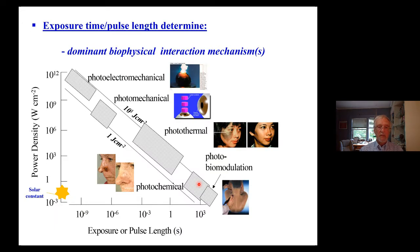A very useful way of trying to summarize all the different types of phototherapeutic processes is shown here. And this way of graphing it was first done in a paper by Boulnois in the late 1980s, where he plotted the power density in watts per square centimeter as a function of the exposure or pulse length. So the first thing to notice here is that this is logarithmic and straddles an enormous range. So there's 15 orders of magnitude in power density from the lowest to the highest treatment here. Just for reference, this star here shows you the solar constant, the typical intensity of sunlight falling on the equator at noon in the summer.